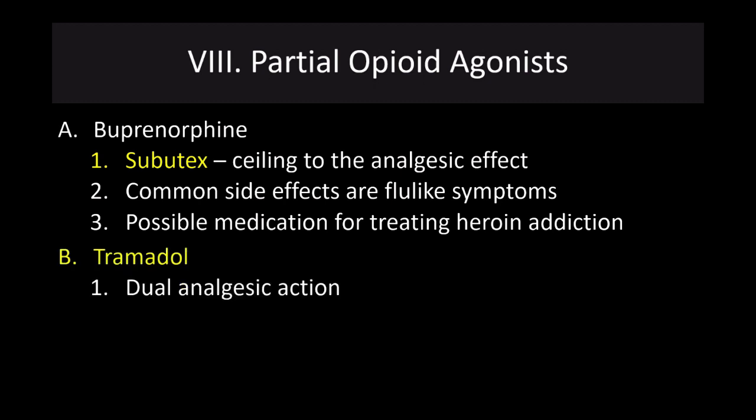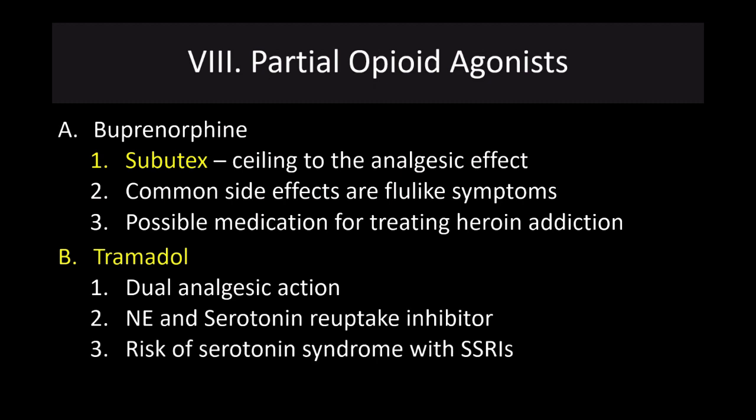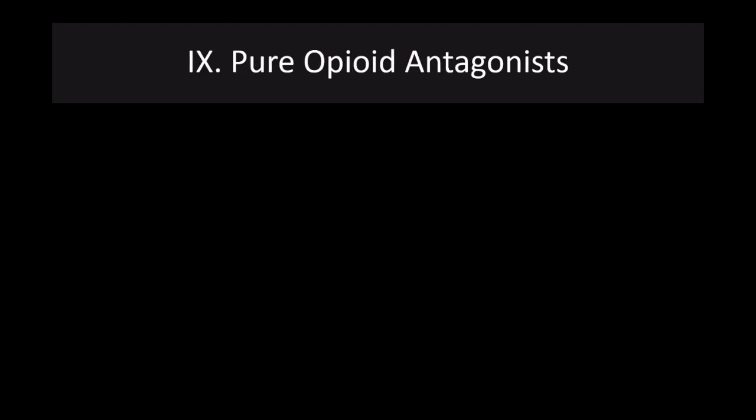Tramadol is another potential partial opioid agonist. It has a dual analgesic action. It actually works on norepinephrine and serotonin reuptake. And the problem with tramadol is taken in conjunction with a selective serotonin reuptake inhibitor, you can get what's called serotonin syndrome. And we'll talk more about that when we get to antidepressants. So tramadol is a potential drug for people trying to avoid the standard opiates, it has low abuse potential and certainly can be useful.